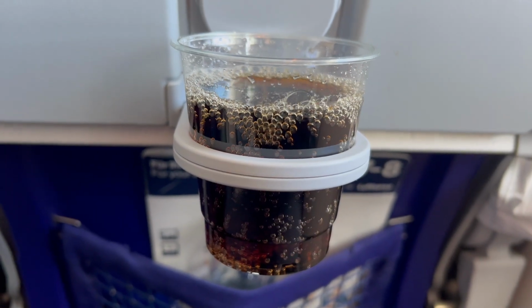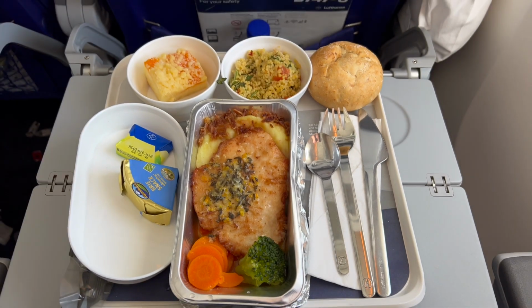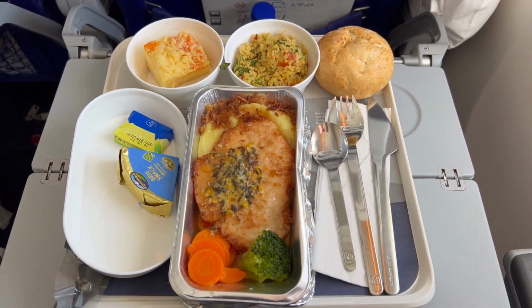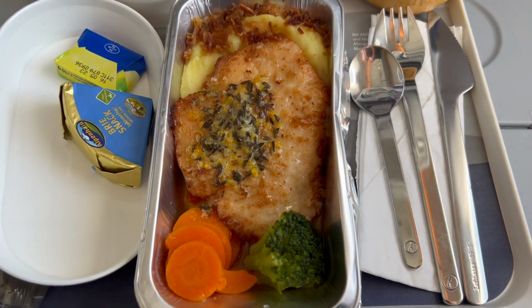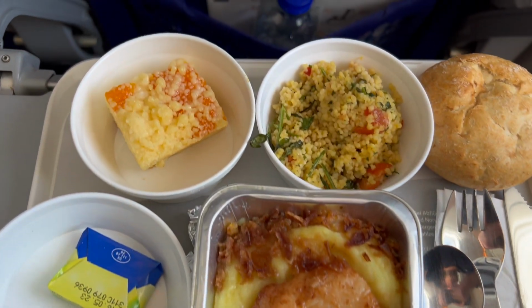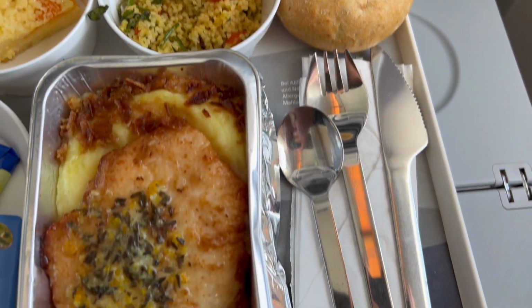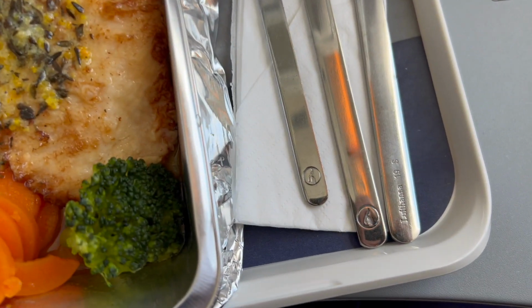Roughly an hour after we were airborne, they came around with a drink, and then they came around with our lunch option. I chose the chicken, which was very good. It had some vegetables with it. It came with a little cheese right there, as well as a piece of butter, a cold bread roll per usual, a little tubula salad right there, as well as a piece of cake, which was very good.